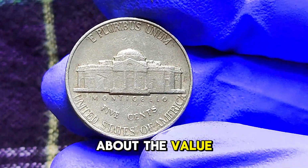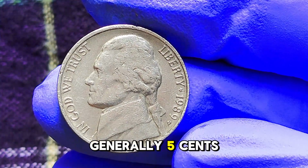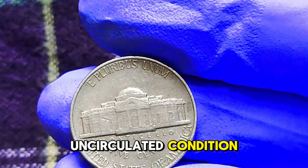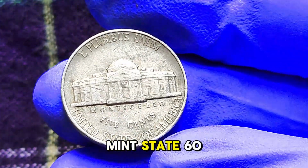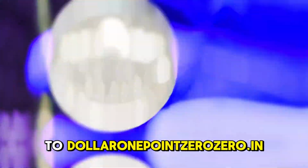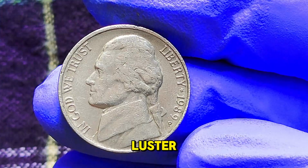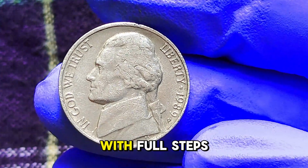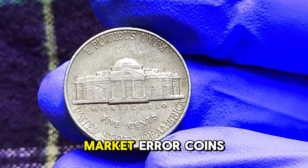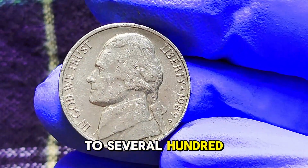Now, let's talk about the value of the 1989 P Jefferson nickel today. For most circulated coins, the value is generally 5 cents, just like its face value. However, if you find one in uncirculated condition, it may be worth more to a collector. In mint state 60 to 63, the coin might sell for around 25 cents to $1.00. In mint state 65, values can go up to $5 or more, especially if the coin has strong luster and appeal. A mint state 67 example with full steps can sell for $50 to $100, and in some rare cases, even higher depending on the market. Error coins, depending on the type and severity, can range in value from a few dollars to several hundred dollars.